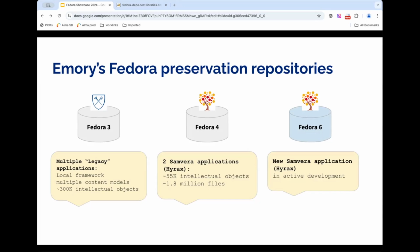Unfortunately, quantifying what's there is a little difficult, which I won't get into, but we know that we have a lot of critical data there that we want to bring forward. As part of our kind of repository strategy over time, we adopted the Samvera framework in 2014. We currently have two Samvera applications running on top of a Fedora 4 instance, estimate about 55,000 intellectual objects. We're now out to about 1.8 million files there.